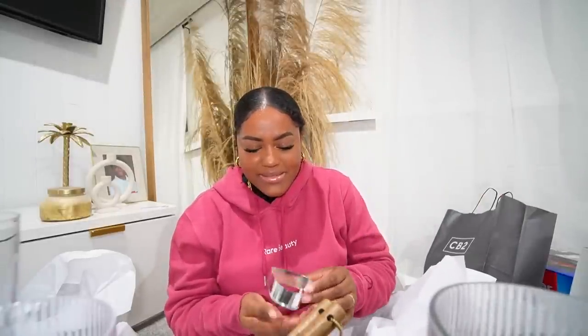Then I picked up, oh my god, the cutest little thing. This is just a cookie cutter in the shape of a heart for Valentine's Day. I thought it was just really cute to do with the kids. So I got one of those. I probably should have gotten two because they're gonna fight over it, but it's okay. We're gonna figure it out, girl.